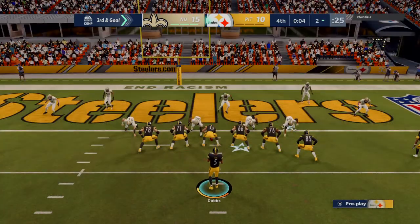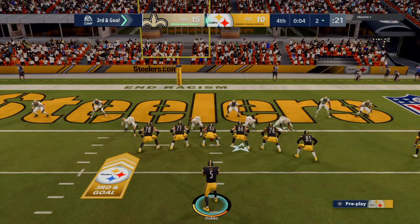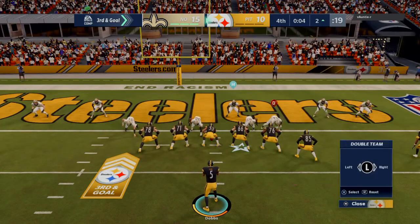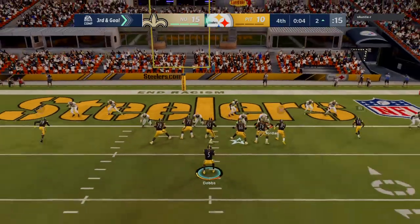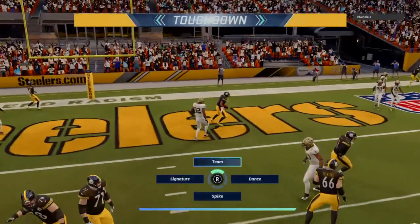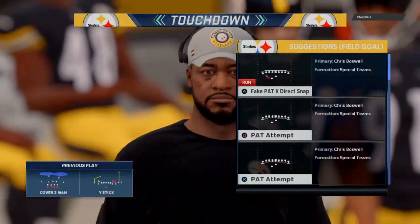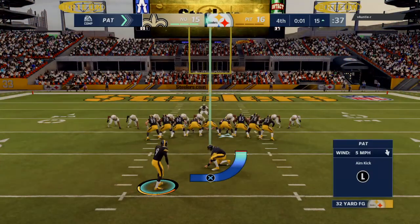They come out 5 wide, 3 of them to the right side. 56 to Mike, boy. 56. Check 56. Watch the screen. Watch the screen. One final shot. They'll look to throw. And he's across for the touchdown, and it's likely the game winner here in the closing stages.